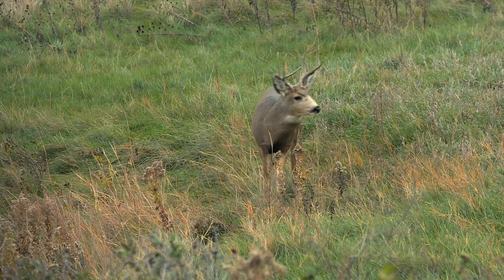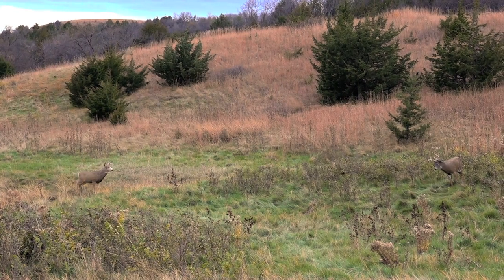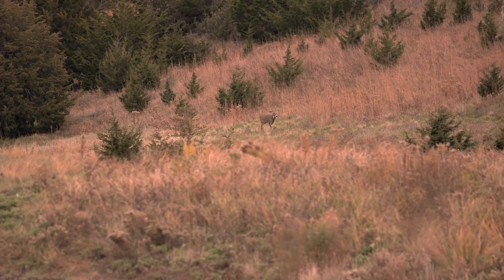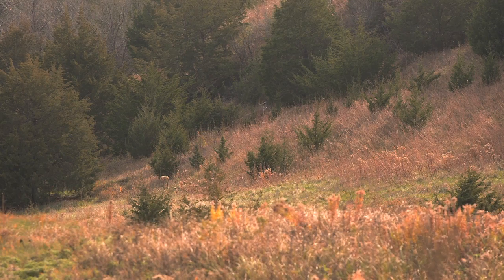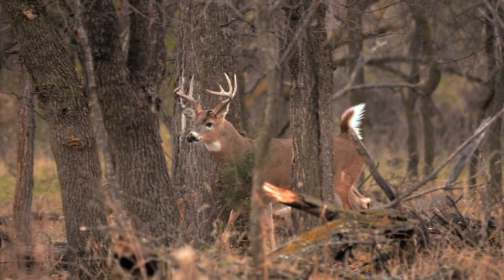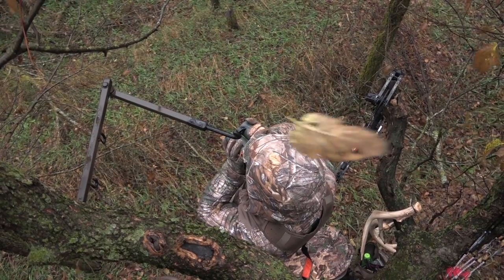We're watching, and we've got bucks coming through. In fact, we had a nice mule deer come through. We had does feeding in close, but the big bucks all seem to like one specific area. Now, it's kind of hard when you see all the bucks there and you think, well, should I move or should I stay? I didn't want to get too close, and I wanted to make sure we had the right wind. This was not the only area that held bucks. We had lots of options. So instead of hunting the ground blind again, we switched gears and moved to a tree stand.